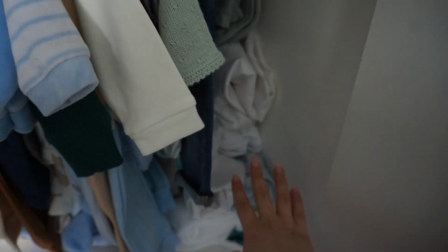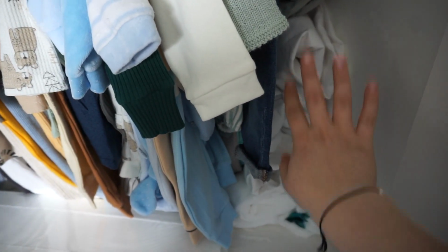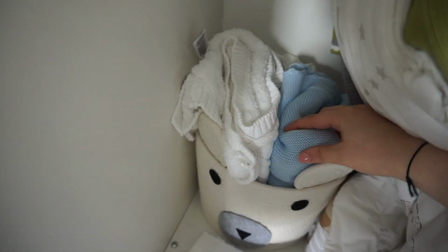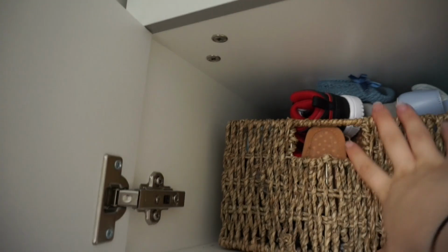Over here, I just might put a divider there. These are all bed stuff for him to change, like beddings and things for his Moses basket, which is actually in the sitting room, so it's not here. This is his sleeping bag. And then here he's got just a basket with more blankets in there. Up here he's got his shoes. Guys, look how cute these shoes are. You cannot say that's not cute. That is so cute. And then up here he's got all his shoes in there.